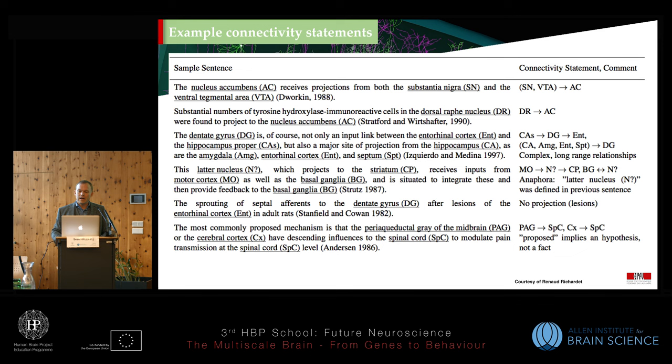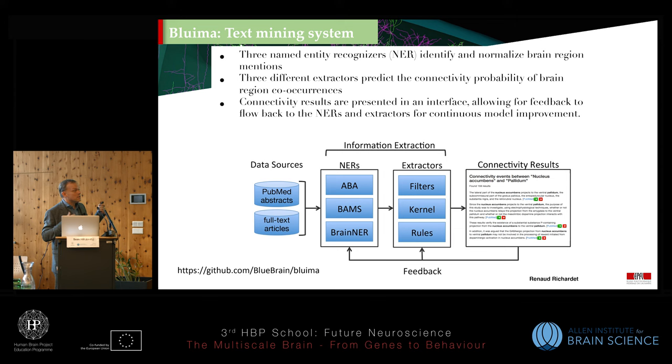And we used a number of different entity recognizers to identify and normalize the brain region names, because the brain regions, as we talked about before, can be called by many different names, but by using lists of synonyms, we can normalize them to standard brain region names. And then we developed a number of extractors to predict the connectivity, the probability of brain region co-occurrences, but then we looked for specific connectivity statements within those co-occurrences.